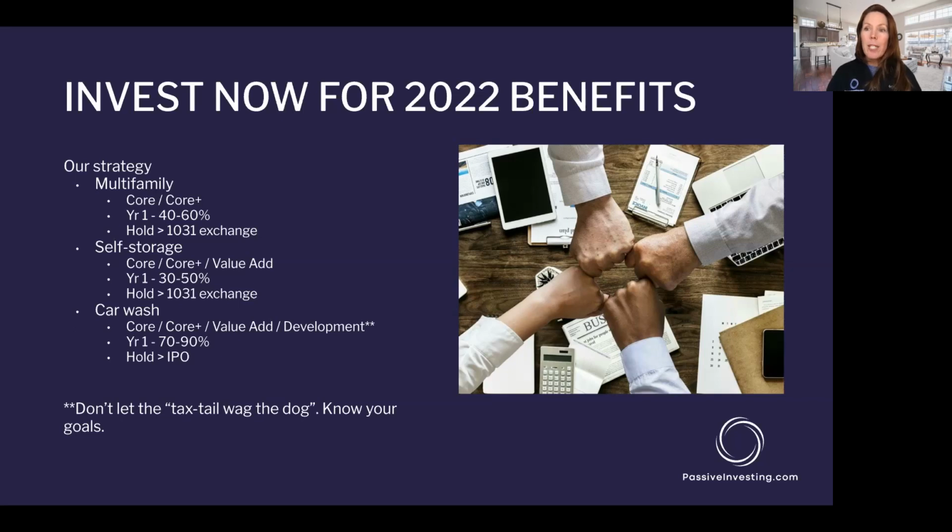And our car washes, again, the depreciation is different. The schedule is actually going to be business depreciation, not residential or commercial real estate depreciation. We're accessing core plus and value add assets, as well as doing our own developing. Remember, double asterisk there: you can't do depreciation on the development piece, but you can when you hold it. We can access year one depreciation of 70 to 90%. And again, on the exit strategy, we're looking to hold and IPO that portfolio.